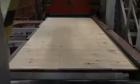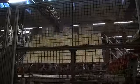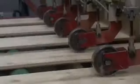Now it's time to join the wear layer to the core. The core, which has been pre-glued, is fitted onto the wear layer and then put into the press. The heat and high pressure harden the glue. To make each board traceable, a manufacturing number is stamped onto the back of the board.